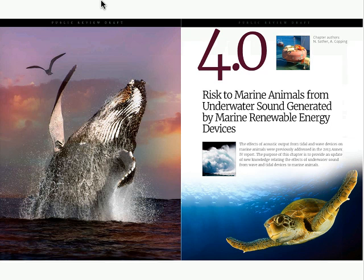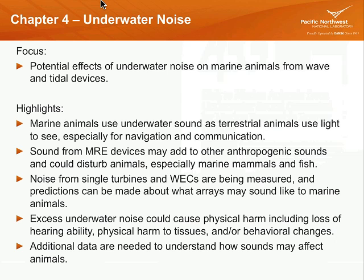Chapter 4 deals with the risk from underwater sound generated from wave energy converters and tidal turbines. The focus is just on that sound. The reason that we worry so much is, as most people on this call are probably aware, marine animals use sound underwater the way terrestrial animals use light to see on land. And so many animals, particularly marine mammals, but also fish and others, use sound to navigate, to communicate, hunt, etc. There's lots of anthropogenic sound in the oceans already, and the sound from these marine renewable energy devices simply adds to that sound. And the concern is it could disturb animals from their normal ability.